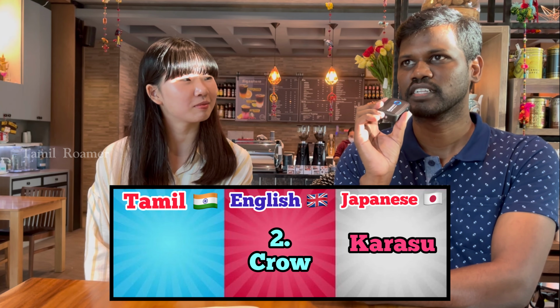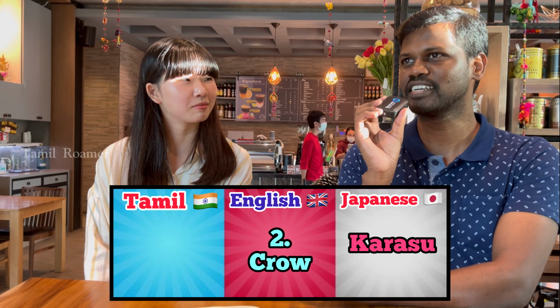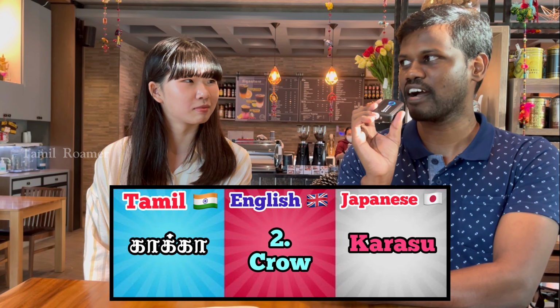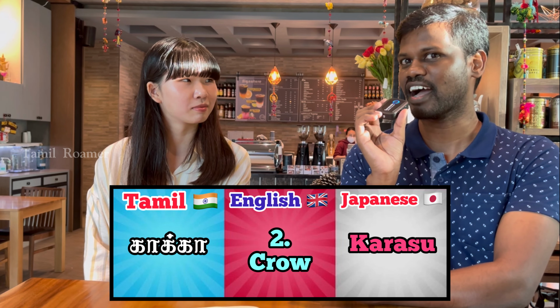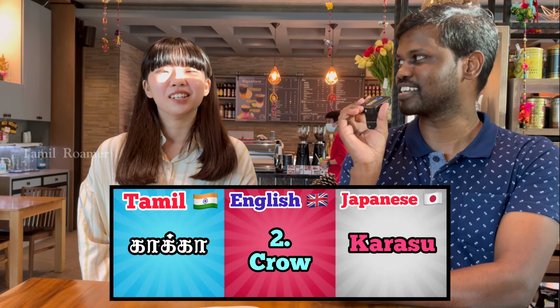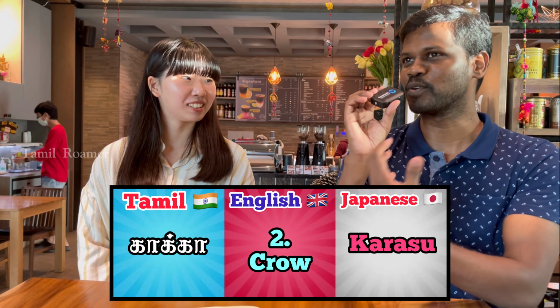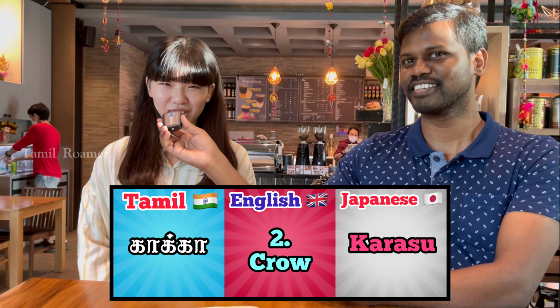Karasu. We have a bird in Tamil, so we call it kaka. That is crow. Is that correct? Exactly, crow. It's crow. Okay, so kaka? Karasu. Okay, nice. Okay, so next word in Tamil.